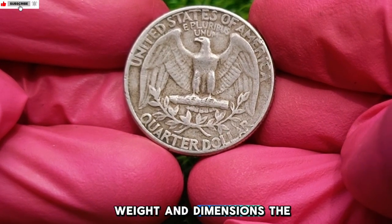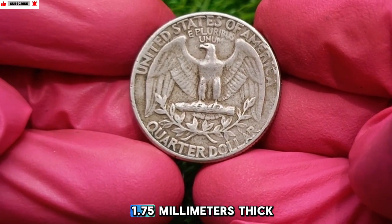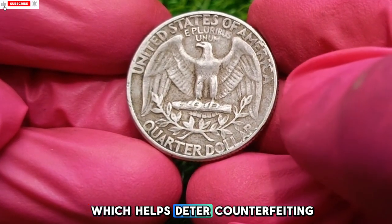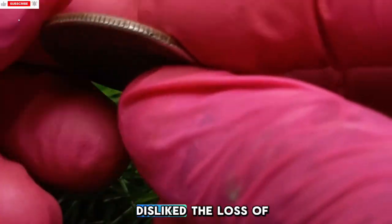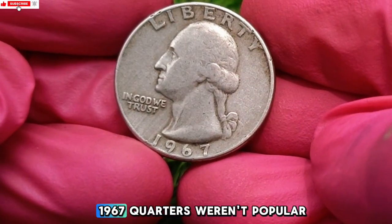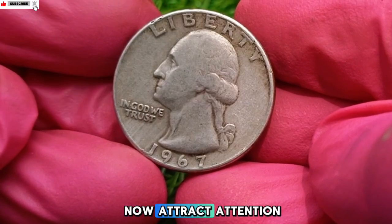Weight and dimensions. The 1967 quarter weighs 5.67 grams, has a diameter of 24.3 millimeters, and is 1.75 millimeters thick. Edge design. The edge is reeded, featuring 119 tiny grooves, which helps deter counterfeiting and adds a tactile feel. Public reaction. Many people disliked the loss of silver in the coins, feeling the new coins were cheaper and less prestigious. Collector interest. Initially, 1967 quarters weren't popular among collectors due to their abundance, but certain varieties and high-grade SMS coins now attract attention.